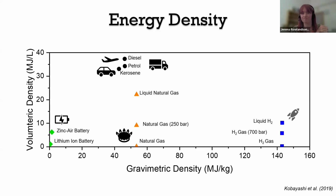Now, if we look at hydrogen, you're going straight to the far right here. By weight, it is the fuel that contains the most energy, and that's why we use it as a rocket fuel. But by volume, it is objectively terrible. Like natural gas, hydrogen needs a lot of space, and with hydrogen storage solutions, what we're really doing is looking at improving that volumetric energy density without trying to compromise too much on the gravimetric energy density.